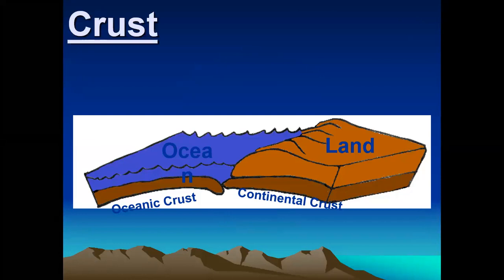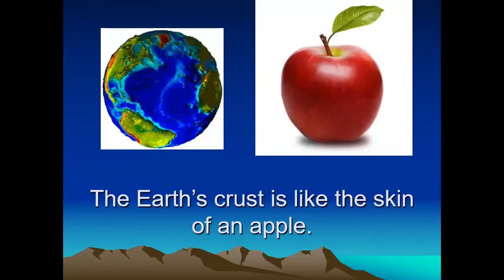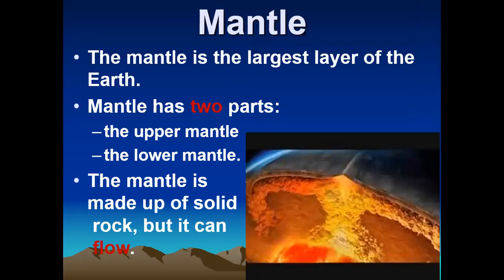While the part of the land is called continental crust, from the word continents. So it's like the edge of the continents. Again, we have two types of crust: oceanic crust, which is the bottom of oceans, and a part of the continents, which we call the continental crust. Imagine that the crust, because it's so thin and still solid, is like the skin of an apple.